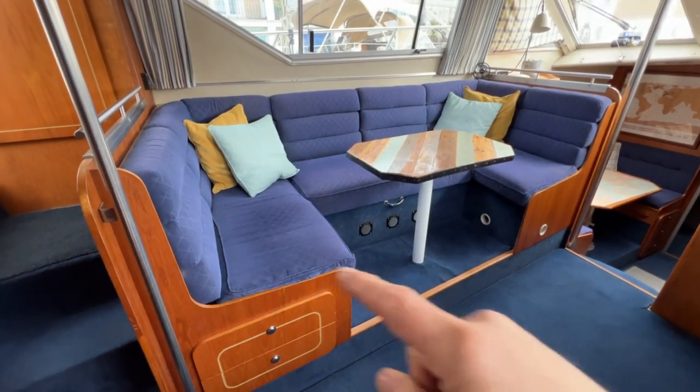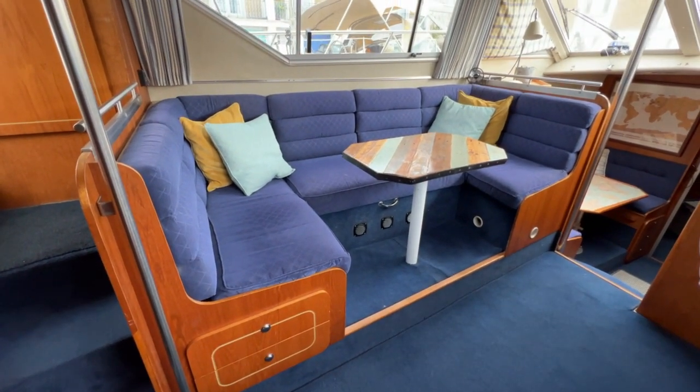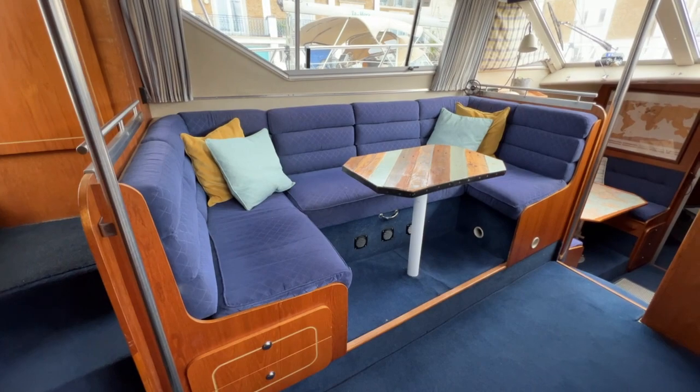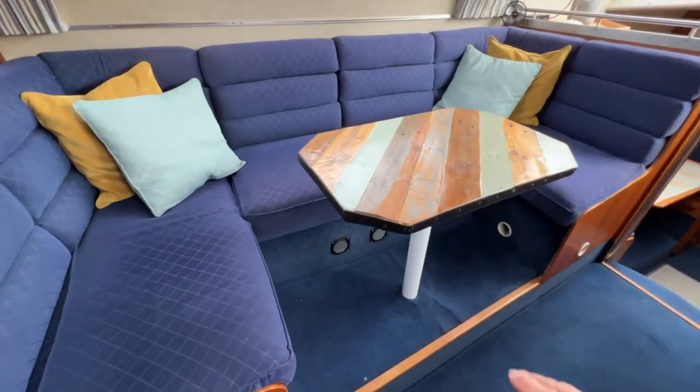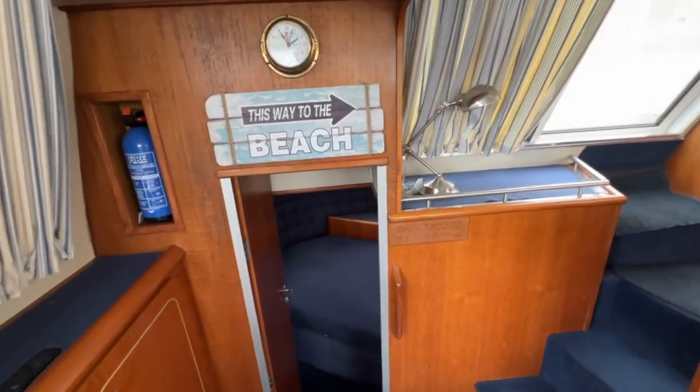Now, as you can see, we've got U-shaped seating. We've got storage underneath as well. We've got heater vent outlets too. We've got nice blue upholstery that looks in good shape. This would be an aftermarket table, but it looks lovely. Kind of matches with a nice beachy sign here, which I really like as well.